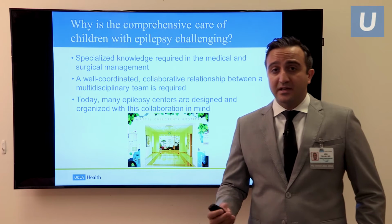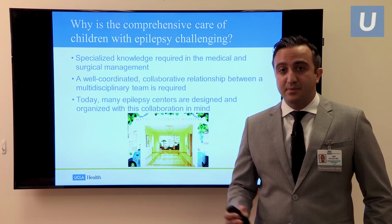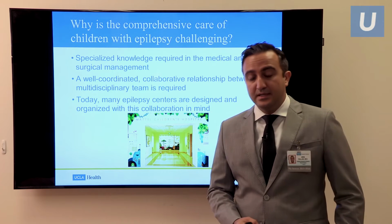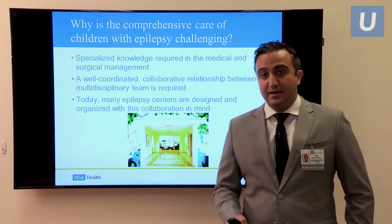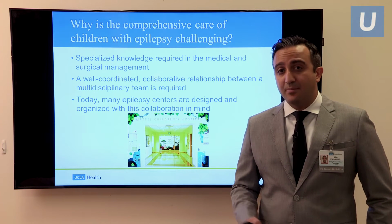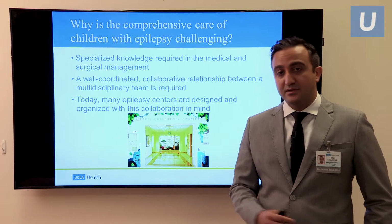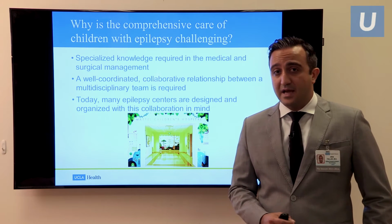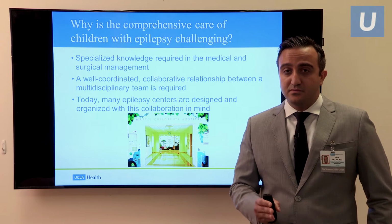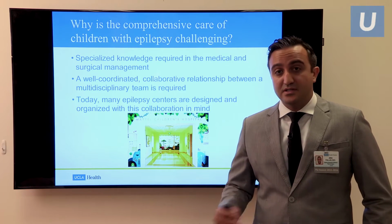Here at UCLA, we're very lucky. We're probably one of the top centers in the world that has one of the largest experiences with epilepsy surgery, and specifically pediatric epilepsy surgery. We have a lot of the world experts that work here at UCLA, and we've done over 800 surgical cases of epilepsy in children. So that cumulative experience and knowledge becomes key, because as you will find throughout the rest of the talk, each child affected by epilepsy manifests very differently. And it's very important to be able to identify those differences in children, because management is very different.